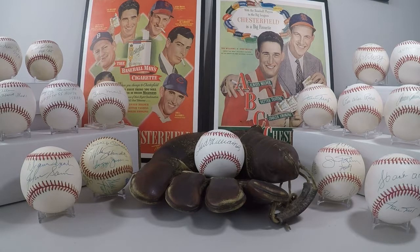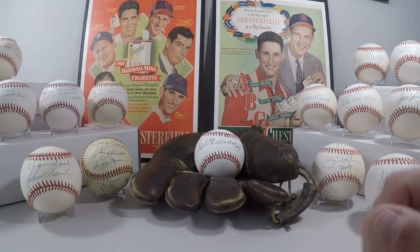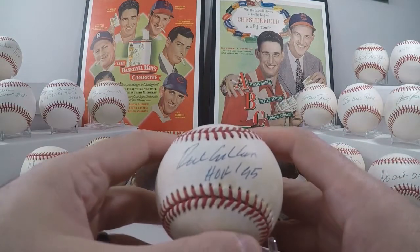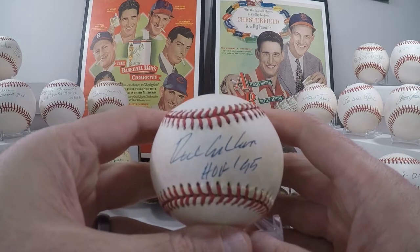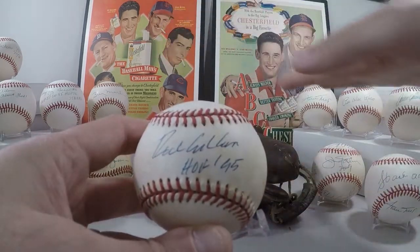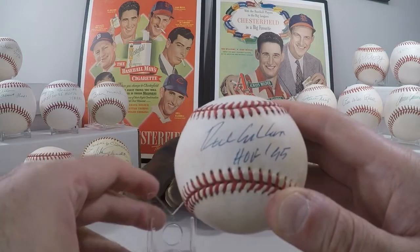Oops, sorry for the delay. I had a small display thing here, but that's okay. We're good. All right, so I'm going to start off. I'm just going to go upper left, and we'll work our way down because the upper ones, they're nice baseballs, but they're not the ones that are down here, probably not to the level or the extent, but they're cool.